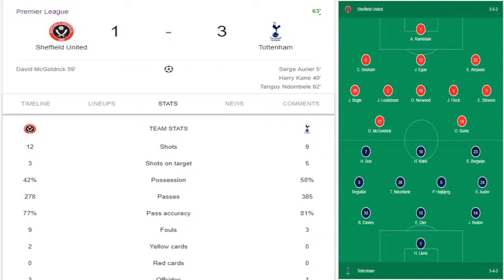Frustration, though, for Sheffield United, because just at a point where McGoldrick scores to make it 2-1 with a big chunk of the game left, not to get through that little passage to put a bit more pressure on Tottenham will be really frustrating for them. It will be. Once you get back into the game and you're 2-1 down, don't chase it so quickly. They give the ball away in a dangerous area. It was their own fault. They were masters of their own downfall there, but what a fabulous finish.